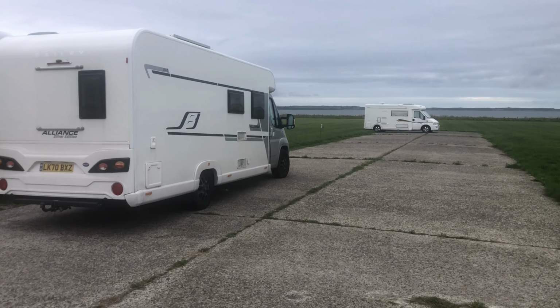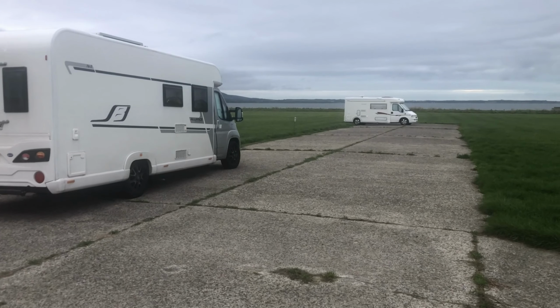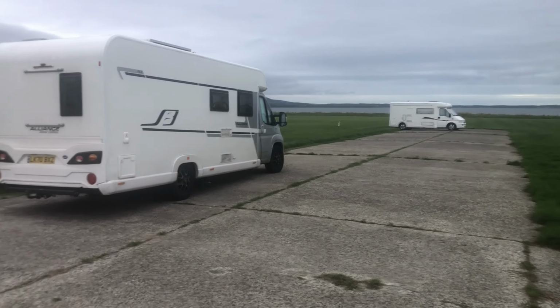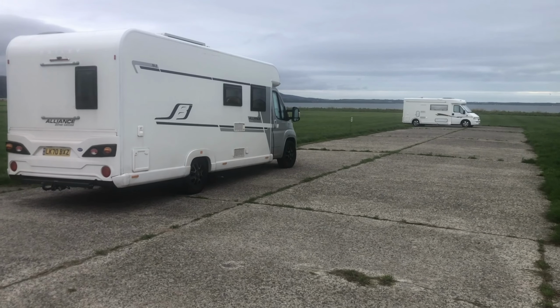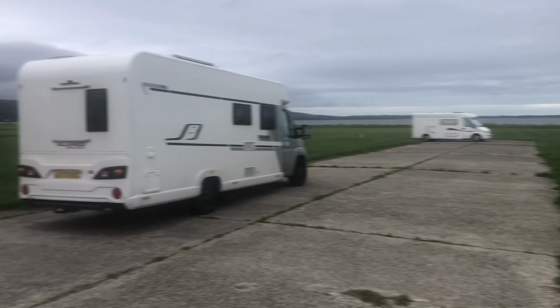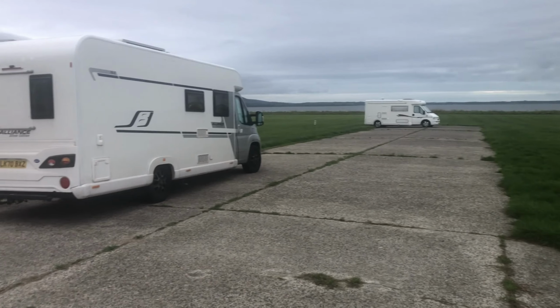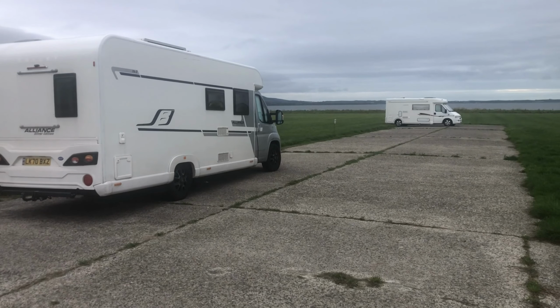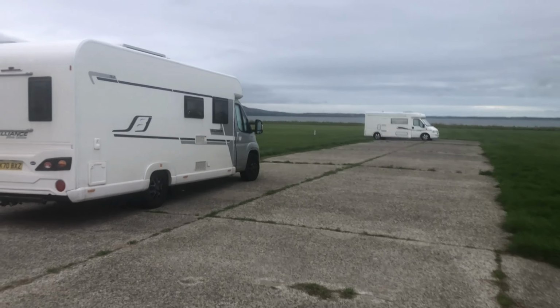There's one guy already all tucked up, so I tried not to make any racket or wake him up. If you come here, he's obviously gone side on like that. I've gone parallel, just because I thought if I go side on, either the back of the van's going to be right over the grass, or it was do it as it is. If I did go the way he is, it might look a bit awkward for him getting out in the morning, and I didn't want that, to be honest.